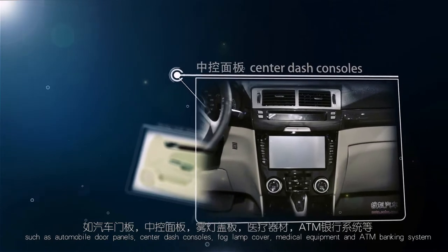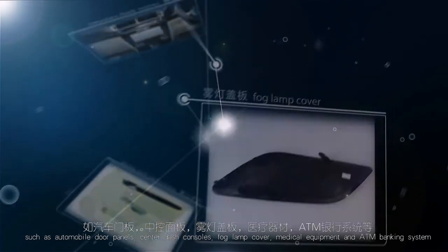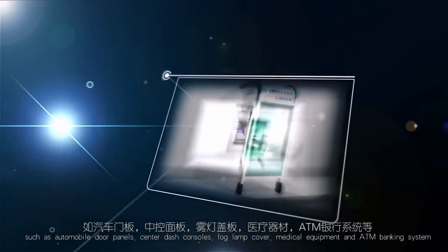center dash consoles, fog lamp covers, medical equipment, and ATM banking systems.